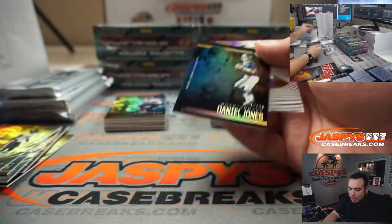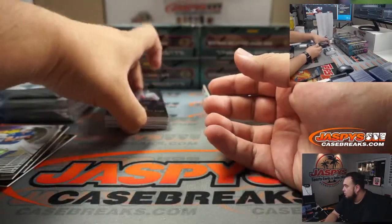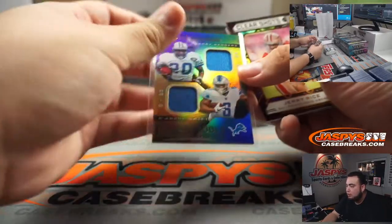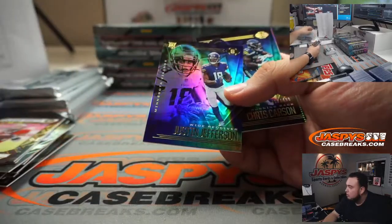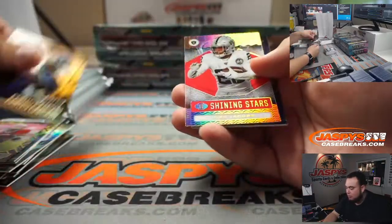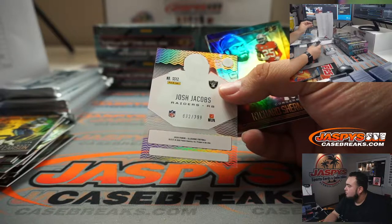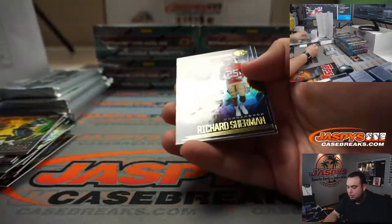Danny Jones for the Giants, going to George. Barry Sanders, D'Andre Swift, dual relics. It's going to Tony. And the Lions, Justin Jefferson right here. Josh Jacobs, $32 out of $399, going to Tony with the Raiders.